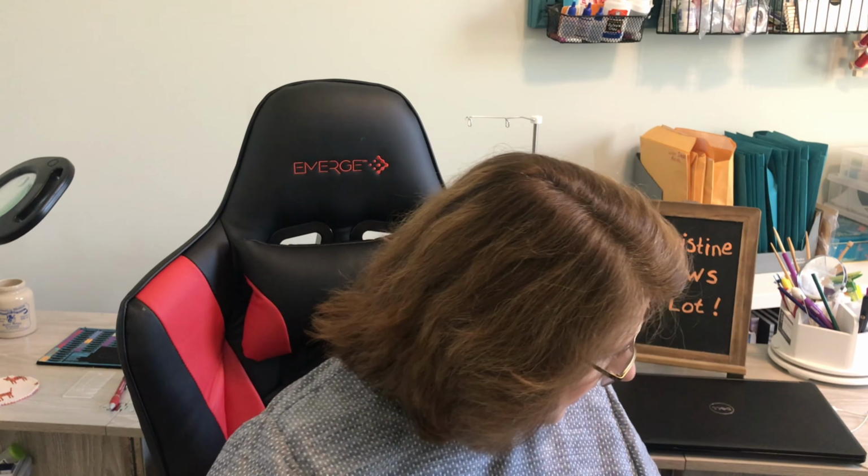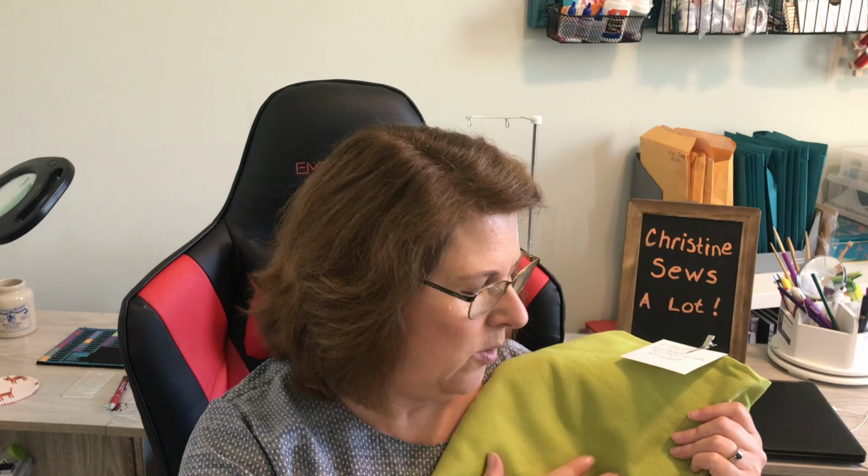So the other thing I got was some Brussels linen, some Robert Kaufman Brussels linen. With the sale, it was $7.41 a yard. This color is pear, and it is not a color I could wear close to my face, but such a fun color. I wanted to participate in this color, so I'm probably going to make a skirt out of this, and that's why I got 2.5 yards. That would be plenty to make a top or a skirt, but I think since I don't want that close to my face, it'll be a skirt.